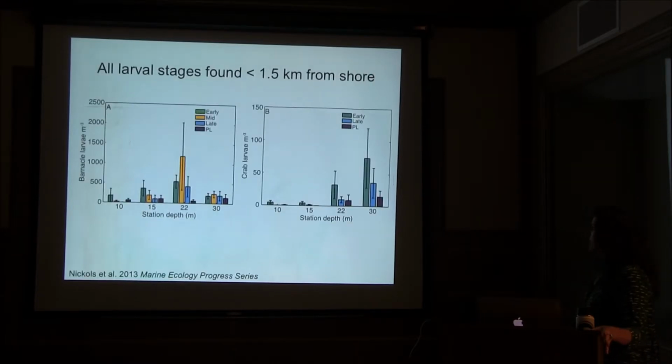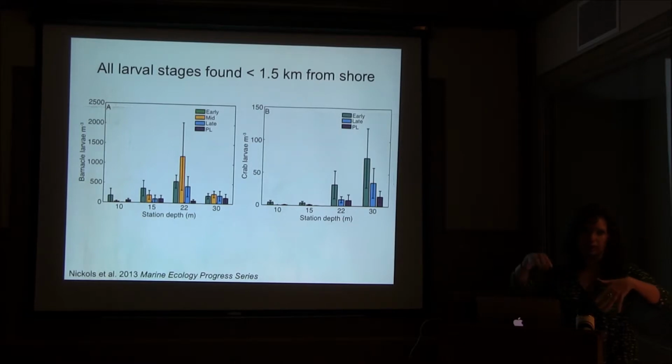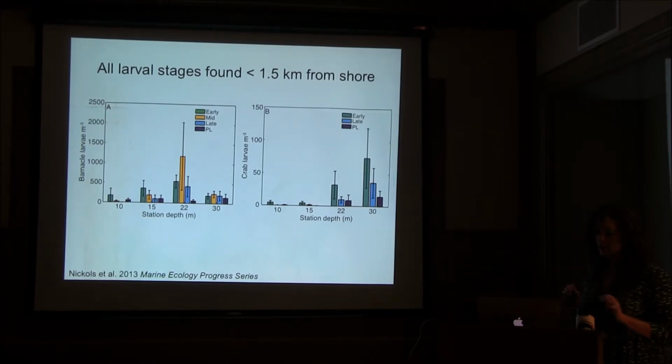If we break that down into the different larval stages, here's looking at barnacles and here's looking at crabs. All larval stages are found within this area 1 kilometer from shore. It's interesting that we see higher abundances at these deeper depths, and I suspect that might have something to do with getting closer and closer to the surf zone, which is a whole other crazy area that I don't work on, but Stephen Morgan does some really great work looking at larvae in the surf zone.